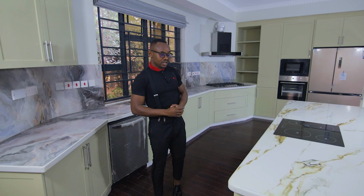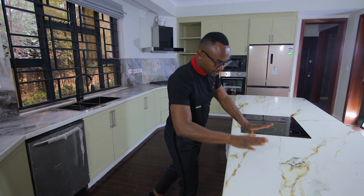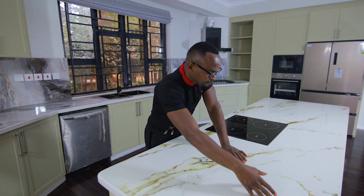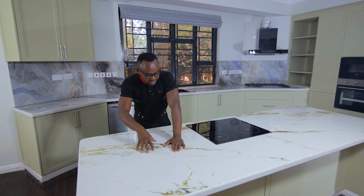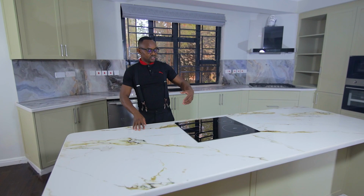So from there, I come to my island, my beautiful island, which is, I think, 1 meter wide. The reason for doing that is because my client wanted low-level stools on this counter, whereby if they are working around here, they can sit on that other side. We do 900 for purposes of having more space seated on that side.